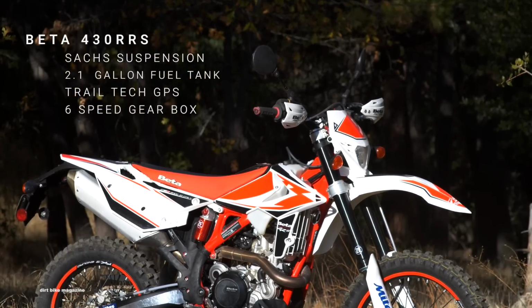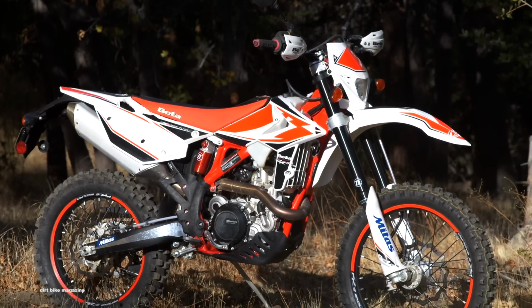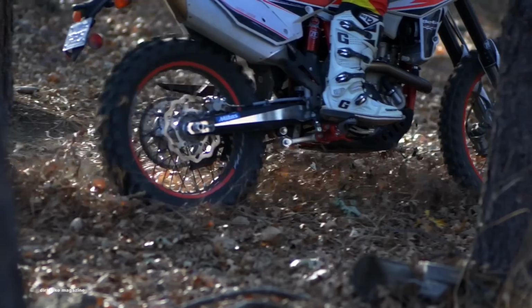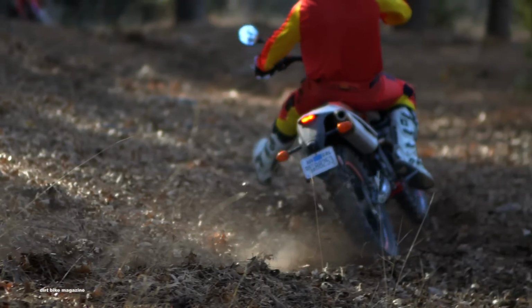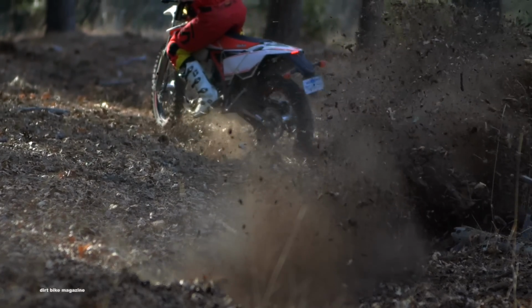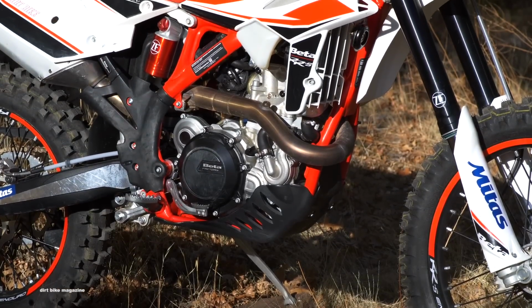Some of you haven't even heard of Beta. Beta is a small Italian manufacturer. They don't manufacture a lot of bikes every year, but one of the things they do make is dual sport bikes, and they make a lot of them. Beta has 4 different models. For this shootout, we used the Beta 430 RRS. This is a little bit smaller in displacement than the other bikes, but it's a worthy competitor for a 450 in a lot of ways.